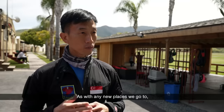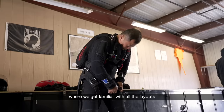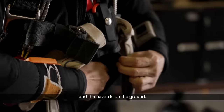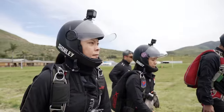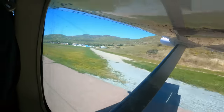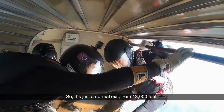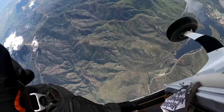As with any new places we go, we have to do a drop zone orientation where we get familiar with all the layouts and the hazards on the ground. Learn how to recognize the landing approach, the landmarks. So it's just a normal exit from 13,000 feet.